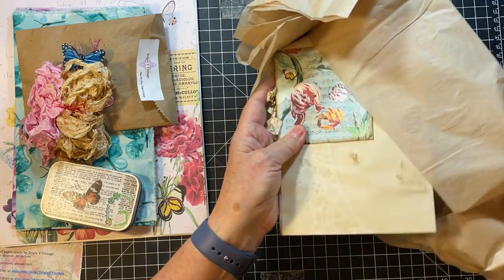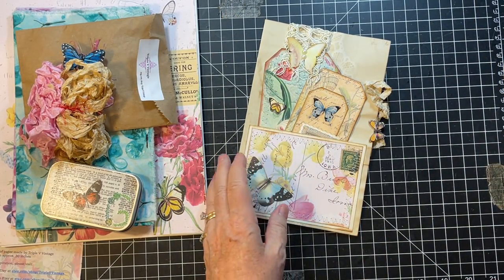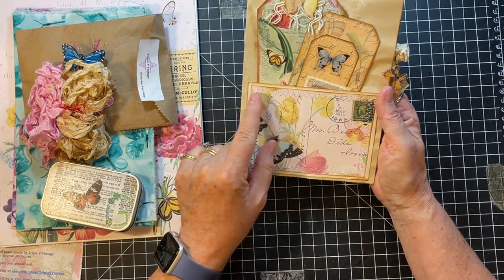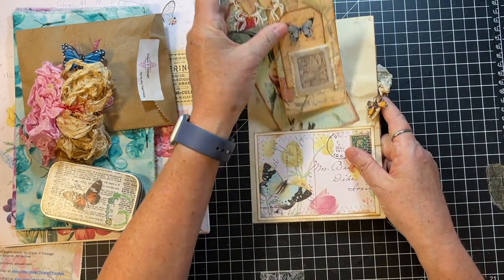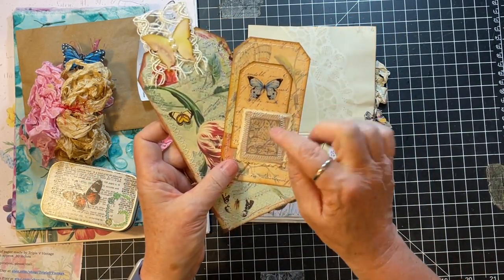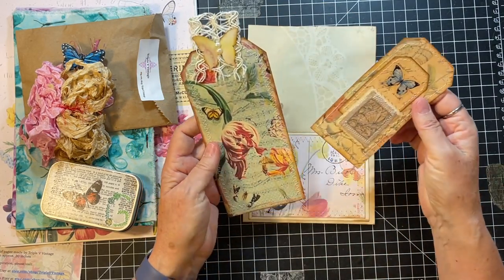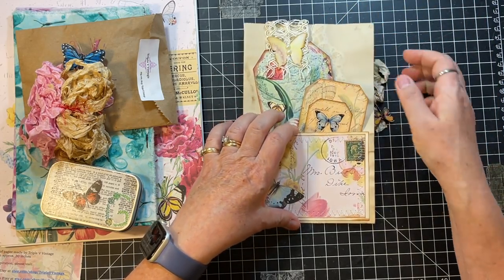Oh my gosh. Oh, how pretty. She made a page. So she did the pocket with one of the postcards, sewed it on to like cardstock. And then she made a couple of the beautiful tags with, this is the muslin stamped butterfly here. And then, you know, the lace and one of the die cuts and some of the pearls. Just put that in there.